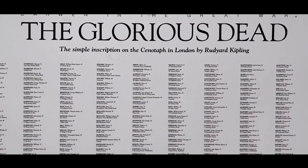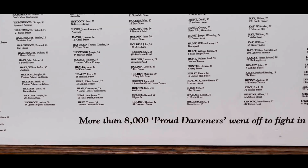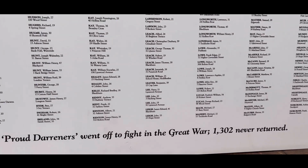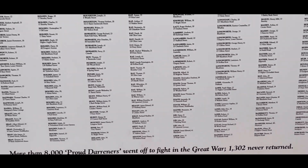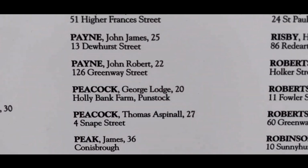Here we're in the library in Darwen, looking at the roll call of the Darwen men who gave their lives fighting for Britain in World War I. So many men, young and old, never returned home to their families and loved ones.